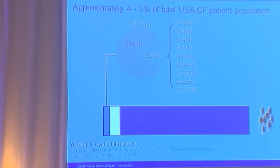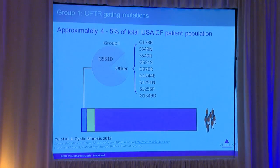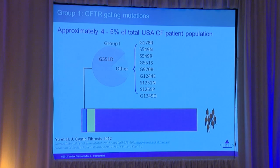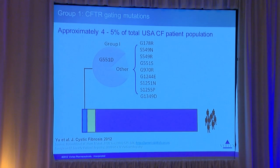So, with that basis, where did we go from there? The most immediate and obvious stepping stone was that there's a number of other mutations that have exactly the same dysfunction in their protein, which were obviously the low-hanging fruit for us, if you like. The problem with this group of mutations is that altogether those 9 mutations constitute 1% of the population.